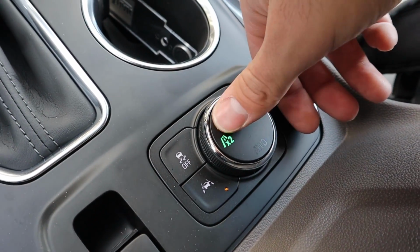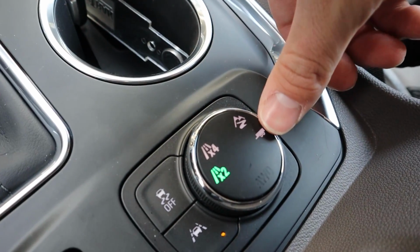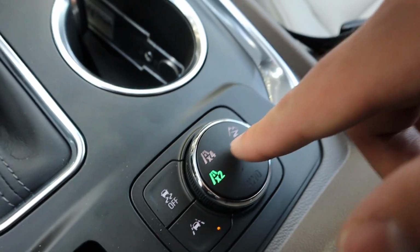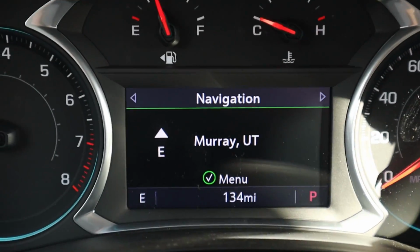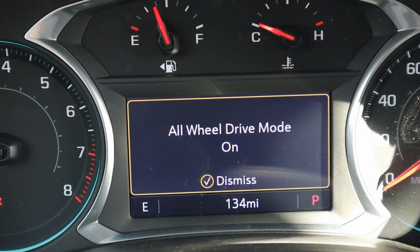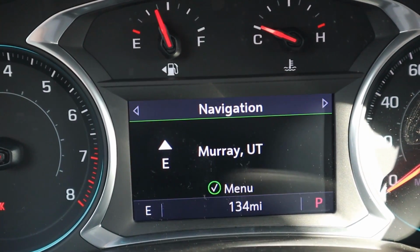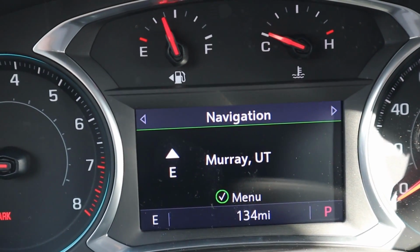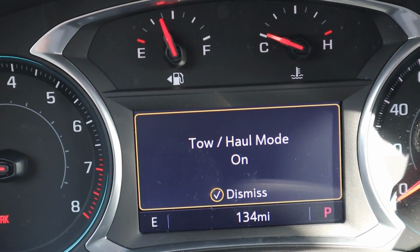Now, you've got your 2-wheel drive, your 4-wheel drive, and then that is what I imagine is your sport mode because it's kind of twisting, and then your tow mode. But we will pop it all here, so it'll pop up on the center screen when we switch between the drive modes. So all-wheel drive mode on. If we switch it even further, oh, off-road mode, I was wrong, it's not a race mode, it's off-road mode. And then we switch it again, and we've got the tow haul mode.